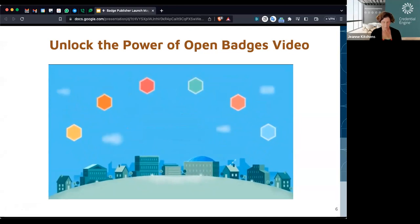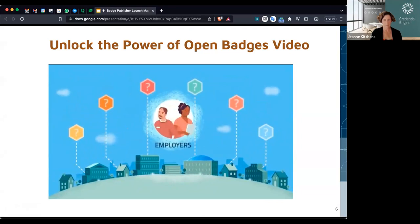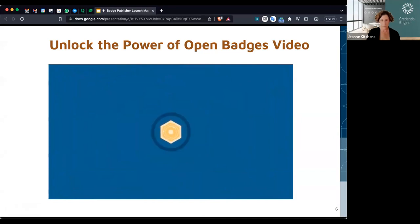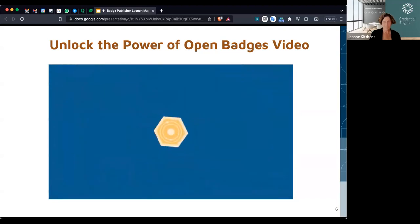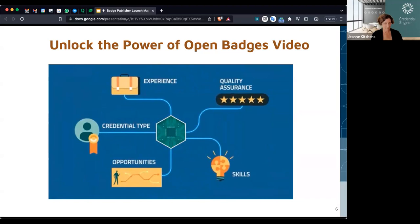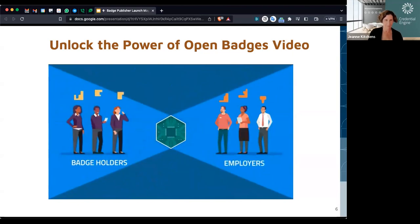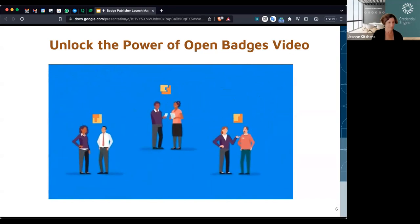But badges often don't provide the transparent information that helps people use them to achieve their goals. And employers don't get the full benefits of using badges to verify what a person knows and can do. So people miss out on opportunities. We can unlock the power of badges by including clear, transparent data to communicate what the badge means. The Credential Transparency Description Language, or CTDL, provides meaningful information inside the badge so that its value is explicitly stated and fully defined, benefiting both badge holders and employers. Transparency is key to achieving this value and unlocking opportunities benefiting everyone.